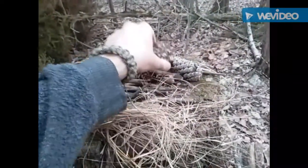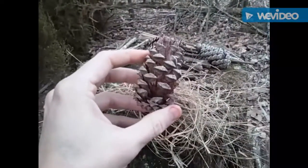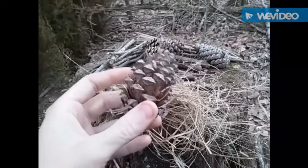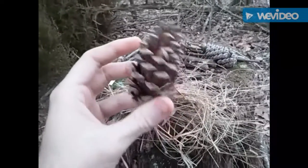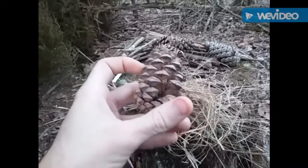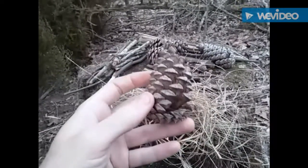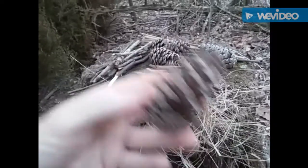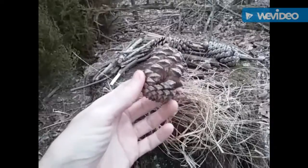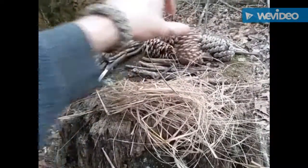The next would be pine cones. And pine cones, especially with a lot of sap on them, are really good. But you still would want to break this down even further. Now, I have had some success, and I even have a video of me taking a lighter and just lighting a pine cone directly, and it caught fire, and it lasted about 3 minutes. But not all pine cones can do that because some of them don't have very much sap at all.